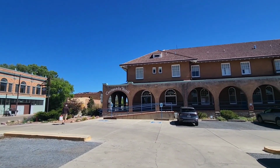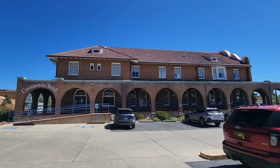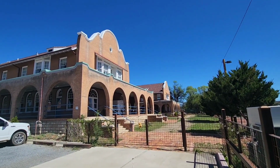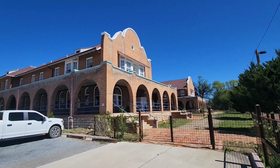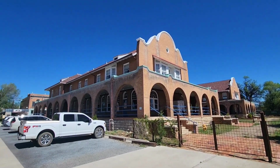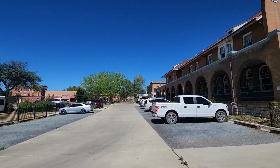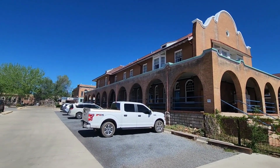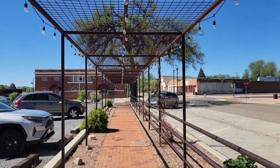Castaneda Hotel. Started right around here because the buildings are awesome. That is so cool. You can see this looming over the freeway coming in. So it's another reason I wanted to stop here and see what that was about. And it's a hotel. Older hotel. It's been fixed up. Nice.